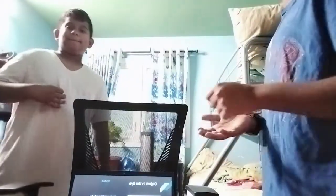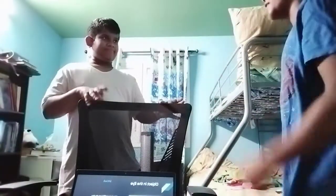So basically, objects in the eye can get there if you're cutting wood or doing woodwork. Something might go in your eye. Anything could go in your eye, like glass, or make splinters and stuff like that. Right, so whenever you're working with wood, to prevent it you probably want to wear glasses to keep it from going in your eye.